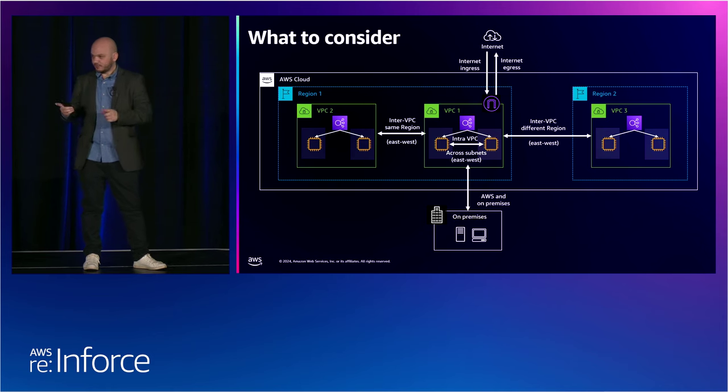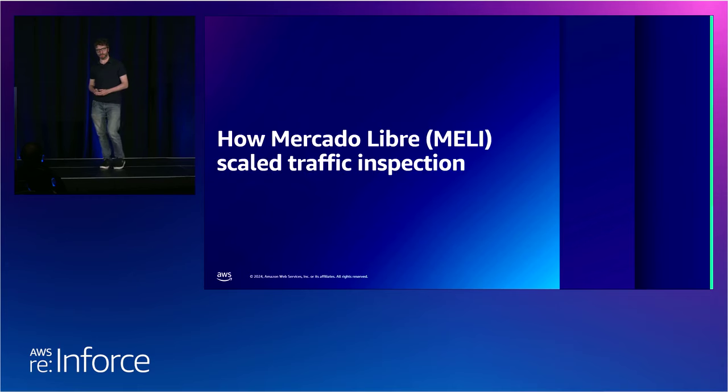And with that, I'm going to hand over to Kevin to take us through how they actually scaled all these best practices at Mercado Libre. Thank you, Ash. So, hello everyone. My name is Kevin Frachtenberg-Goldsmith. I'm currently working as a cloud security technical leader at Mercado Libre. I've been working at Mercado Libre for almost 6 years now. And today I'm going to talk about how we scale traffic inspection, specifically on outbound traffic inspection.